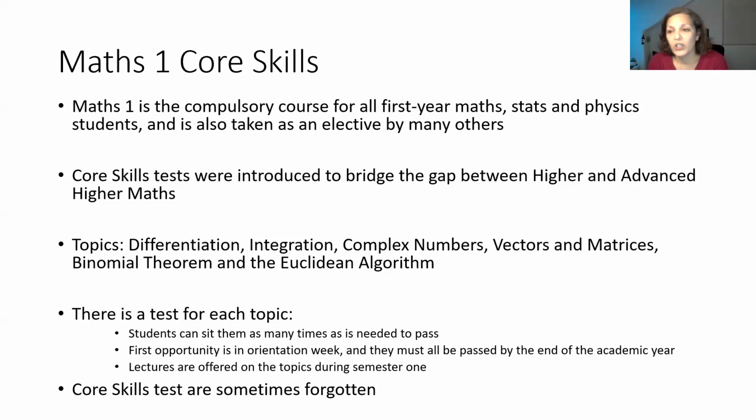So there's 1 test for each of those topics. The pass mark is 75%, and the students are expected to pass all of them before the end of teaching in semester 2, although it's usually more beneficial if they pass the bulk of them in semester 1. They can have as many attempts as they like, but the main thing is that they pass this. Without passing all the core skills, they can't get a pass grade for the whole of the Maths 1 course. There's also a small problem where a few weeks into semester, things get really, really busy, and students do have 3 subjects. Maths 1 is very heavy on continuous assessment, and so core skills can sometimes get forgotten.